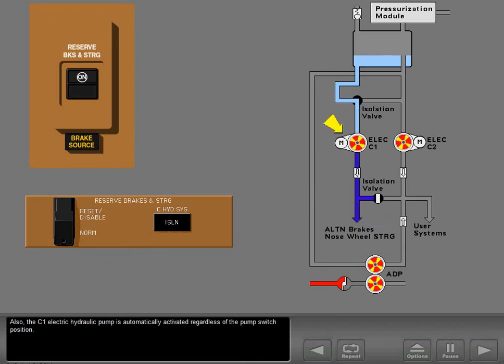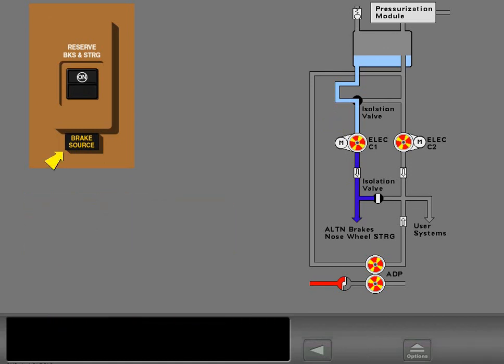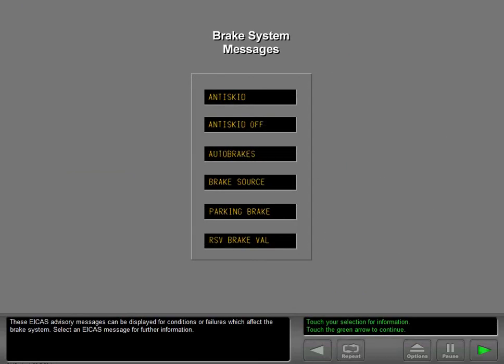Also, the center number 1 electric hydraulic pump is automatically activated regardless of the pump switch position. The brake source light extinguishes. The center hydraulic system pressure is now dedicated to reserve brakes and steering. These ICAS advisory messages can be displayed for conditions or failures which affect the brake system. Select an ICAS message for further information.